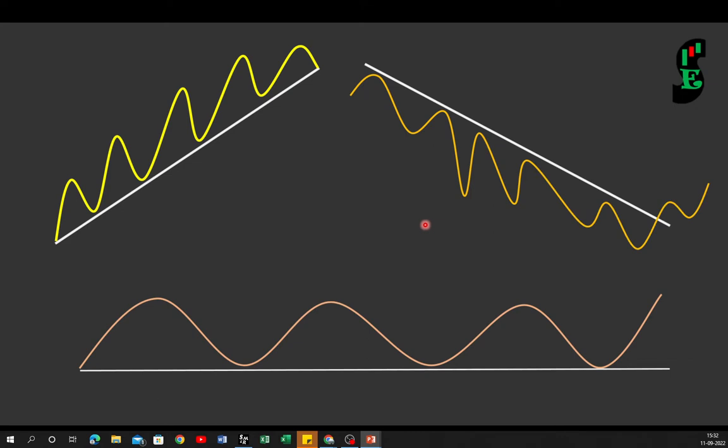So the bottom line here, the white colored bottom line, is the support line. Why is it support? Because whenever price comes near that line, it bounces back. It takes support of that line and it bounces back. Similarly, when the price is in uptrend, that time also it again and again comes back to the support zone, hits the support and again moves up like this.